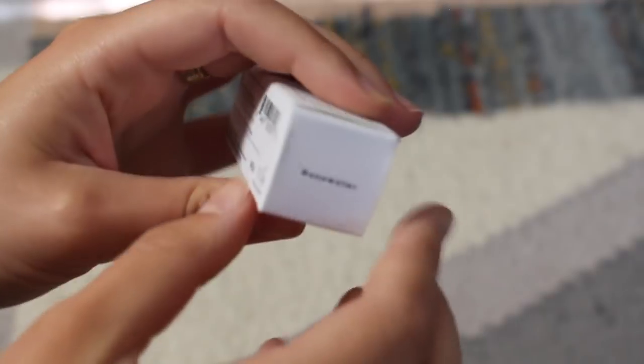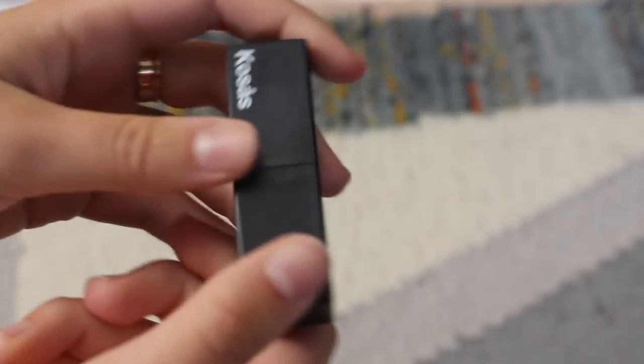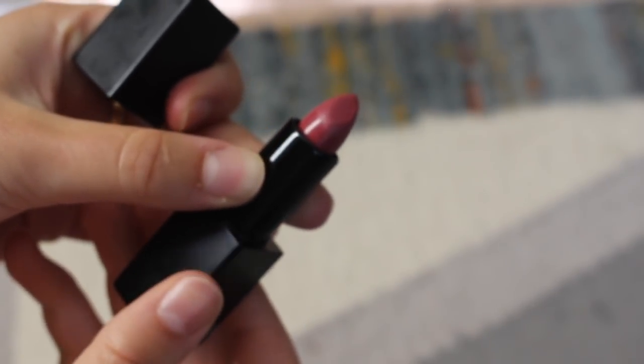So next is the lipstick. This is in the color Rosewater. This is the perfect everyday pink. I am not someone who wears lipstick every day. I've been wearing this every day. I just love the color. I love what it does to my lips. It's very soft and very subtle.